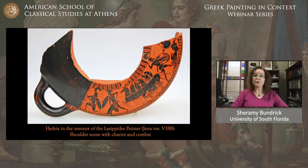The hydria's shoulder presents scenes of combat. A chariot wheels round to the viewer's left in the center, and you see it framed by hoplite duels to left and right. In the duel to the right, where the right-hand figure is missing, the warriors are fighting over a bearded corpse stripped of his armor, whose wounds on torso, abdomen, and thigh gush blood rendered in added red glaze. The inscription Athlos appears among them. You can barely make it out right there, elevating the combat to heroic heights.